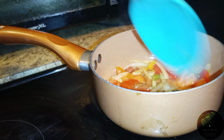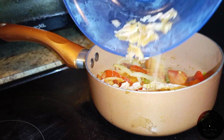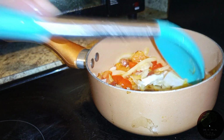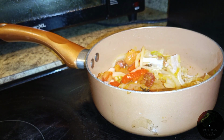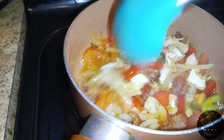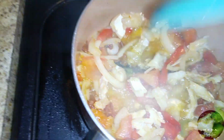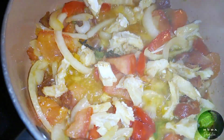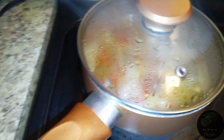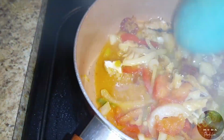Just to flavor up the thing. Looking good, people. Looking good, smelling good. Looking and smelling delicious. Wow, wow, wow. Let it steam down. Make it steam down nice.